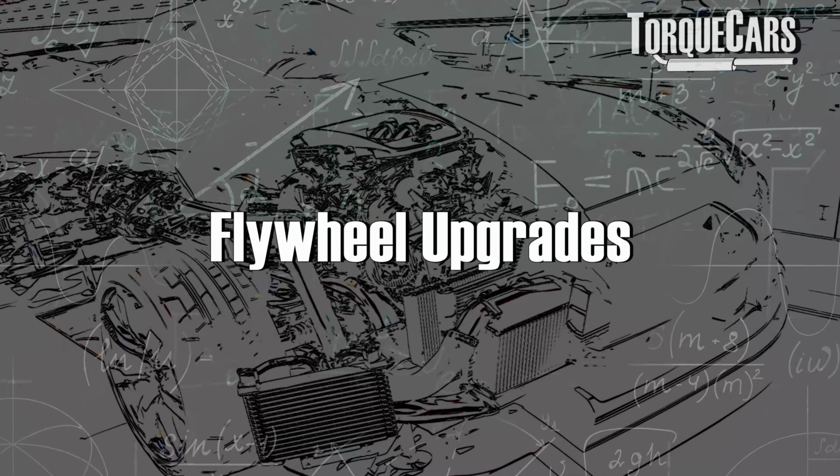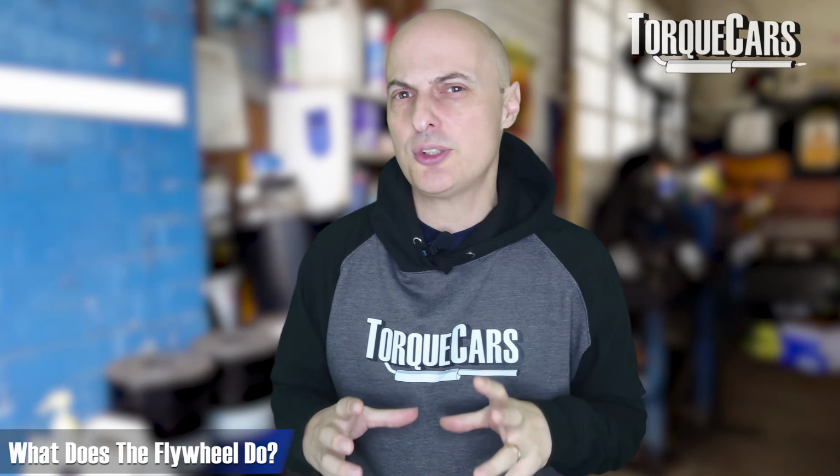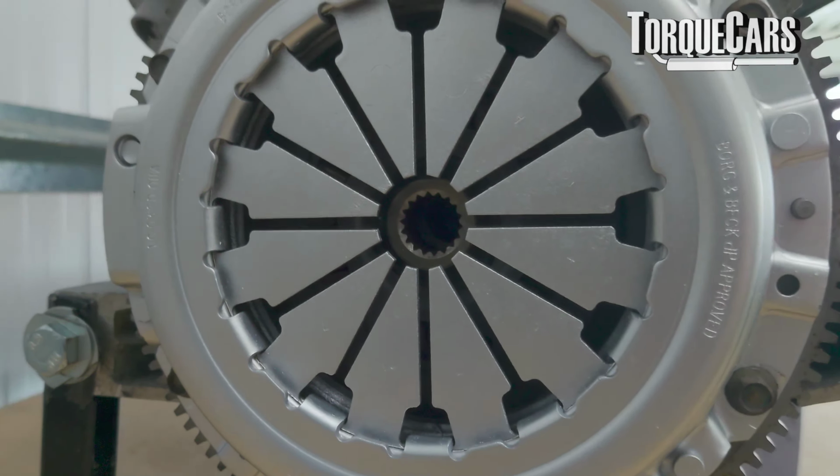Let's talk about flywheel upgrades on the Volkswagen Scirocco. Are these a good mod? What can you expect from upgrading the flywheel? So the flywheel itself, what's it do? Well, it's a large metal disc, a weight on the side of the engine. And as the engine spins, the flywheel spins.